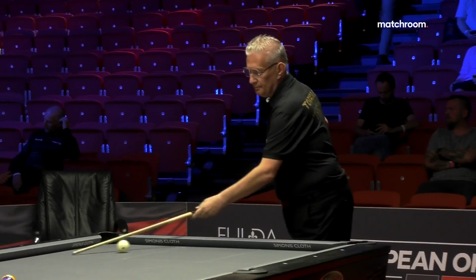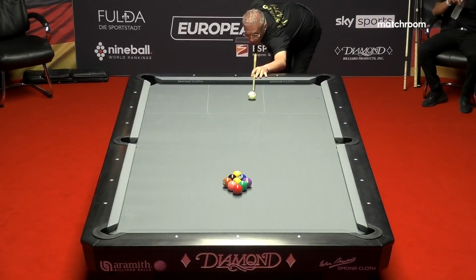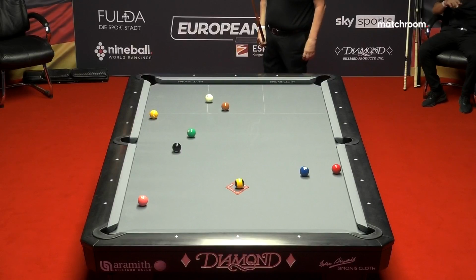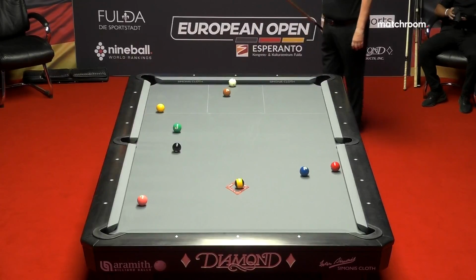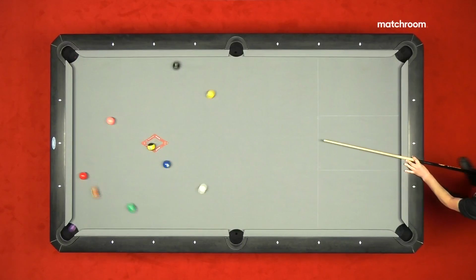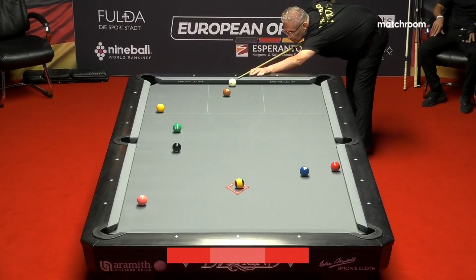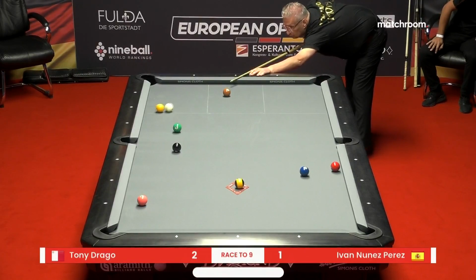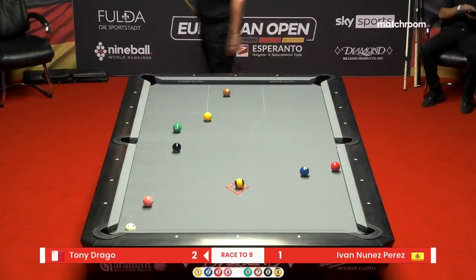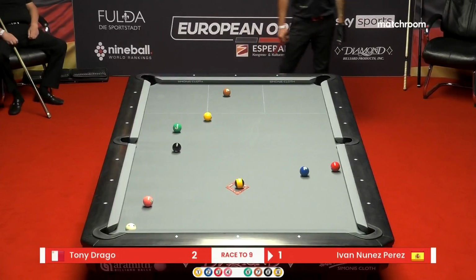Everyone associates Tony Drago with his exploits in snooker, and that's quite unfair, actually, because he's done so much in nine-ball pool. He won the World Masters in 2003. And he was a member of two Mosconi Cup teams for Europe in 2007 and 2008. And in the first year, he was the most valuable player. He also won the French Open and the International Ten Ball Championship in 2008, so he's had plenty of success.